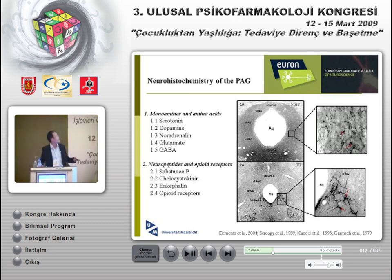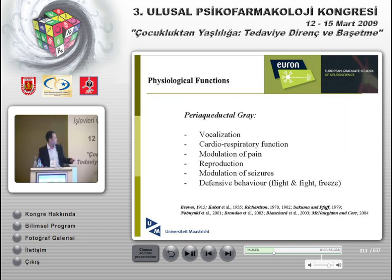So how about the neurochemistry of the periaqueductal gray? The periaqueductal gray is mainly composed of serotonin, dopamine, noradrenaline, glutamate, and GABA receptors, and also neuropeptides and opioid receptors, such as substance P, cholecystokinin, and enkephalin.